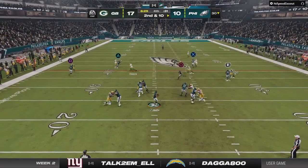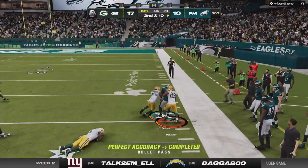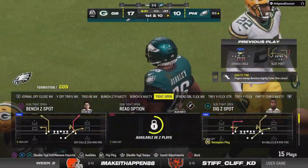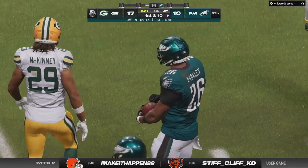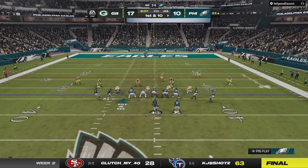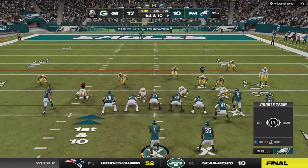Hurts sets up to throw it. He'll get this out to Barkley, complete. And he is out of bounds inside the 35. What a play that turns out to be, 36 yards. This offense hoping to avoid the 0-2 start. They trail, but they've got a first and 10 here.